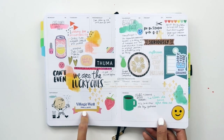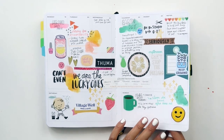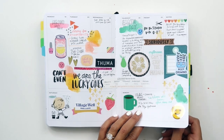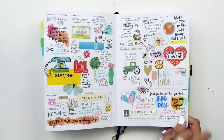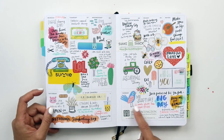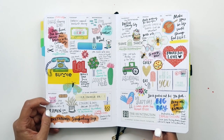This is a new bookstore in Culver City that we love, that I haven't been to. JC's been there and he loves it. And I've heard really good things about it. So we are wrapping up the week's International Scrapbooking Day. We finally went out as a family. This was like a big outing for us to the Huntington, which was gorgeous.